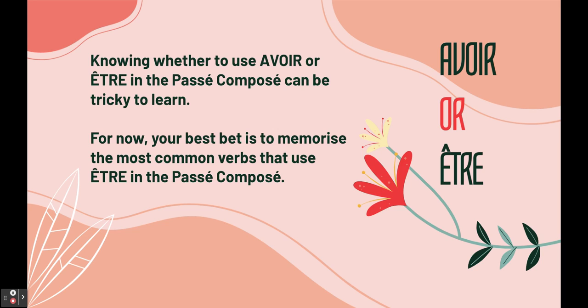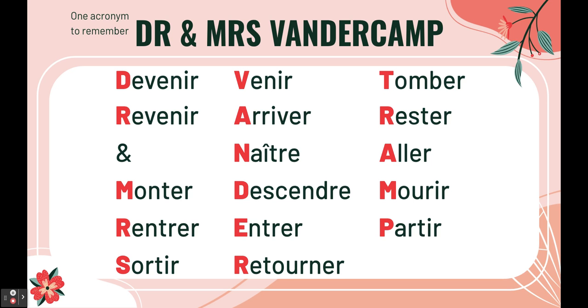Knowing whether to use avoir or être in the passé composé can be tricky to learn. For now, your best bet is to memorize the most common verbs that use être in the passé composé. Many teachers like to teach this acronym, Dr. and Mrs. Vanderkamp. I'm not a huge fan of it because I find that it's very long. That's a long acronym that you have to try and remember.